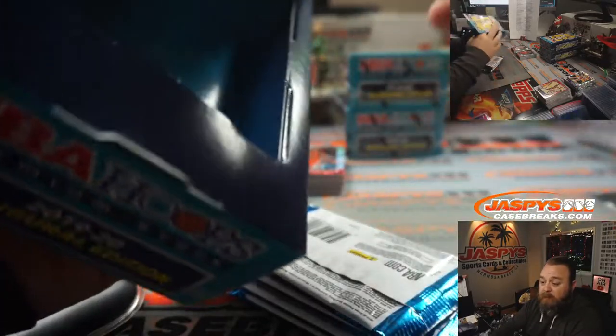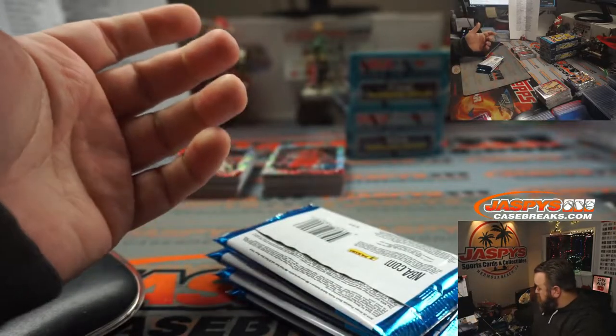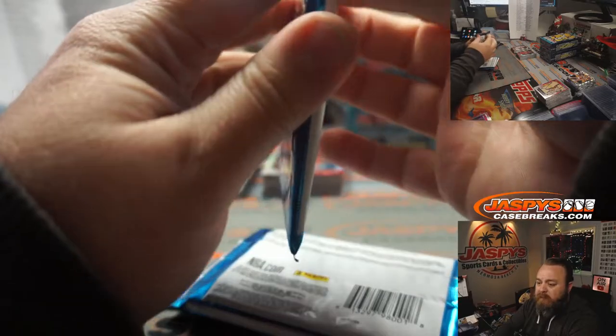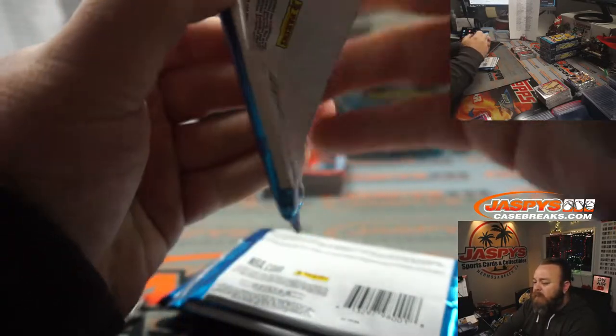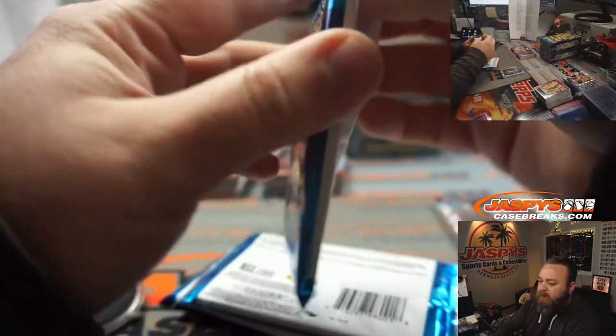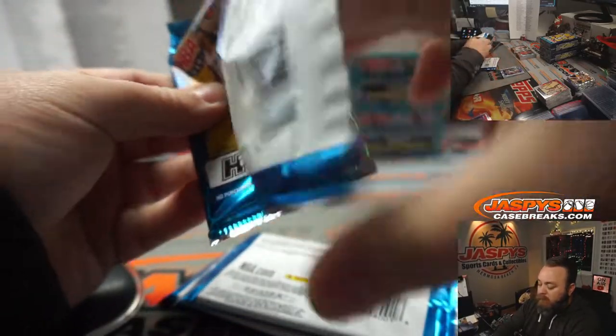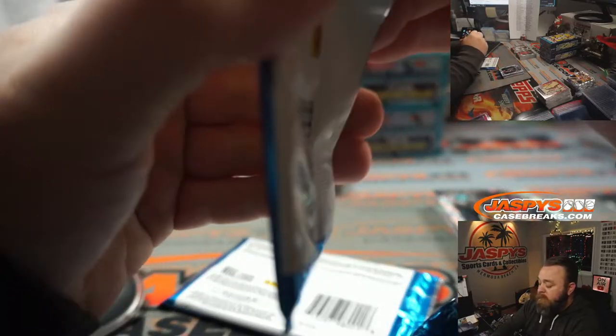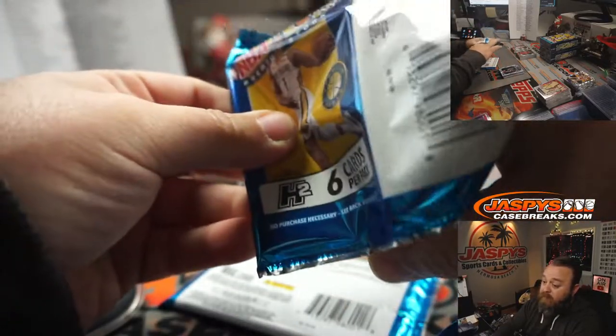You got a CMC rookie PSA 10. Was it a silver or a green, James? Or one of the bubbles? Because all of his rookies... Oh, you didn't say prism. Never mind. I was thinking prism for some reason. That's cool. Future MVP.